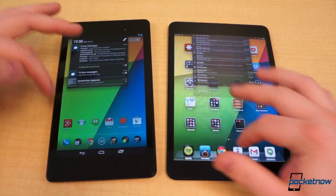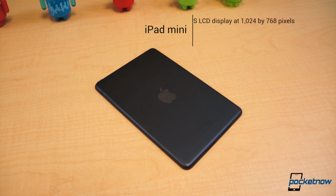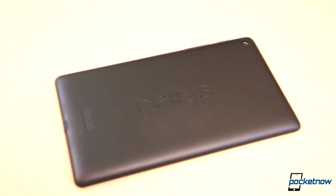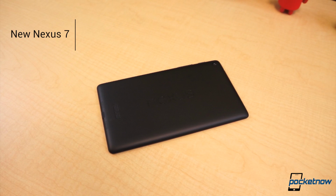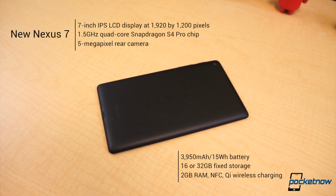Internally, they have a considerable amount of differences. The iPad mini features only 512MB of RAM, comes with a 1GHz dual-core A5 chip, either 16, 32, or 64GB of fixed storage, and a 16.3 Wh battery. The Nexus 7 has 2GB of RAM, a 1.5GHz quad-core Snapdragon S4 Pro chip, 16 or 32GB of built-in storage, and a 15 Wh battery at 3950 mAh.